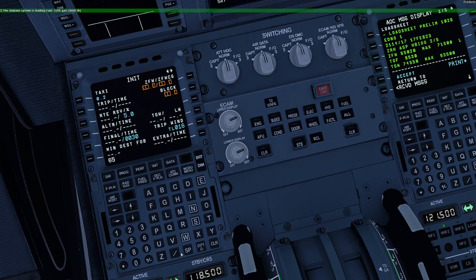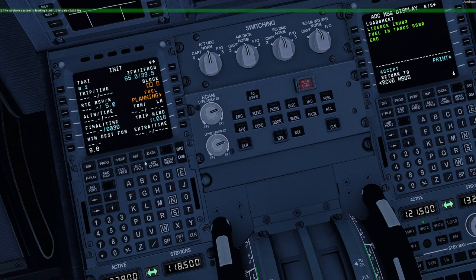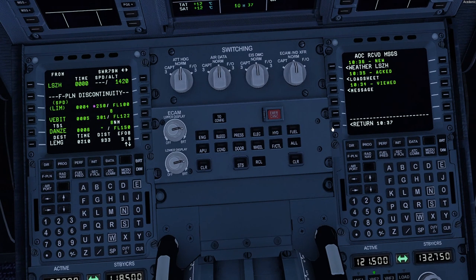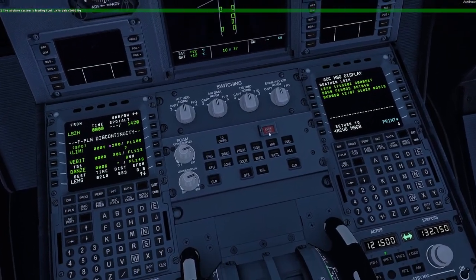65 tons with a zero fuel weight CG of 33.5. Block fuel, as I said, was 9.8 or around that kind of figure. There we go. And because the FSLabs connects to CBDLC so brilliantly, the route is already in. What can we do? Check the weather. So, winds are 300 at 5. Scattered 4,000, 3,500, broken 5,000. Nice. Temperature 12 degrees, 2.7, QNH 1029, and that should already be in there, which it is. Brilliant.